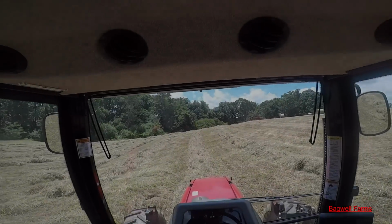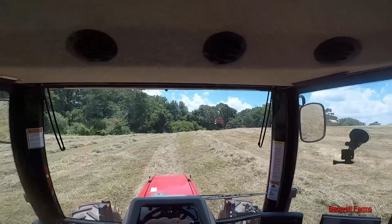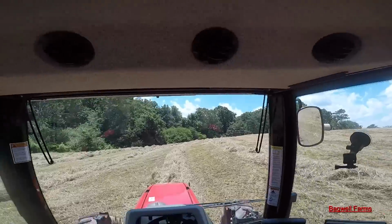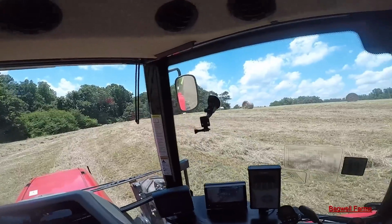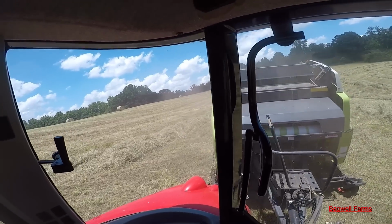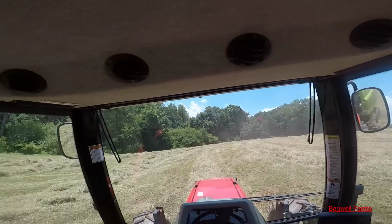I wanted to do a better job of filming this baler today in the field and have time to set up my tripod and stuff while we're baling, but I'm not going to have time. The rain's coming and it's going to be pouring out. The weather forecast has changed. We had 2 extra days of dry weather. We've lost those days now.